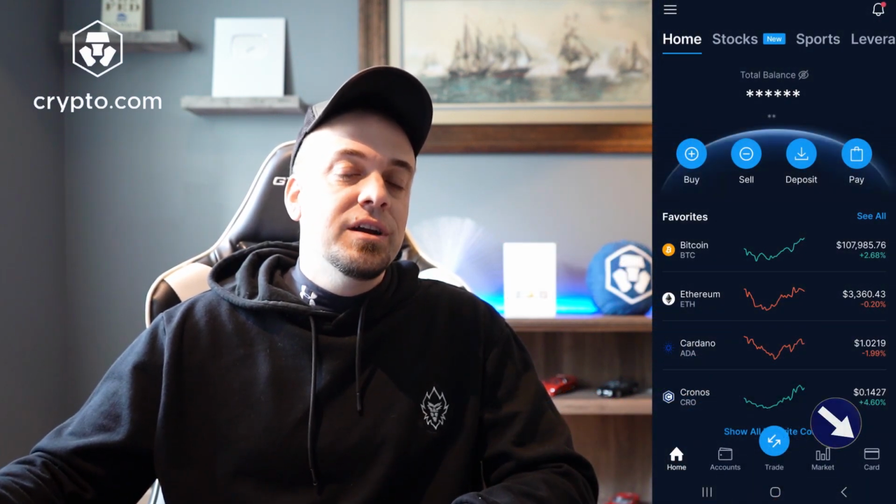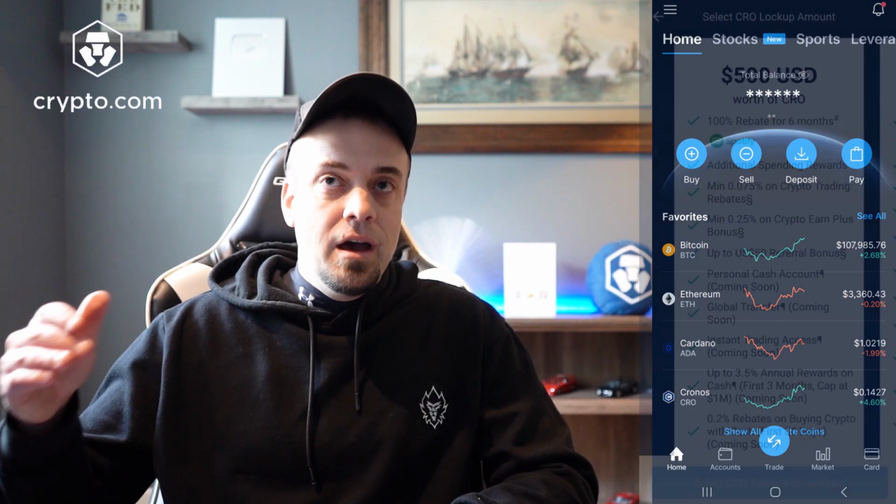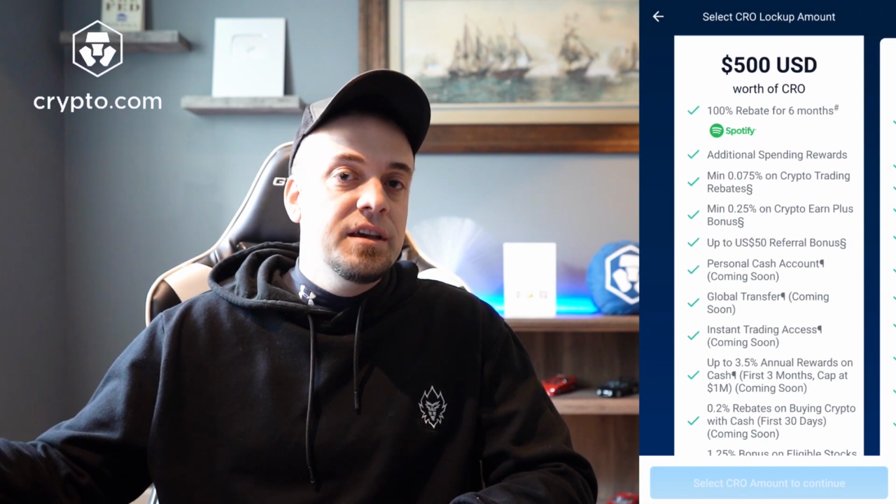First, let's touch on how to get one of these Crypto.com cards. The first thing you want to do is download the Crypto.com app. That's on any smart device, whether it be a tablet or a smartphone. Once you have that downloaded, on the bottom right-hand corner of the screen, there's going to be a card icon. If you tap that, it's going to give you choices of all the different card tiers that you can sign up for.